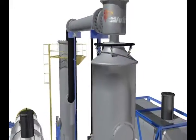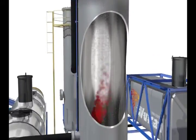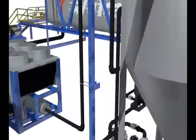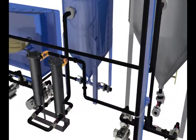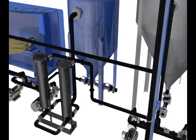The quench scrubber rapidly cools the vapor, removing the heavier oil and particulate. The quench scrubber operates at 220 degrees Fahrenheit. The oil from the quench scrubber is pumped from the scrubber through a filter to remove any entrapped particulate and transferred to an oil holding tank.